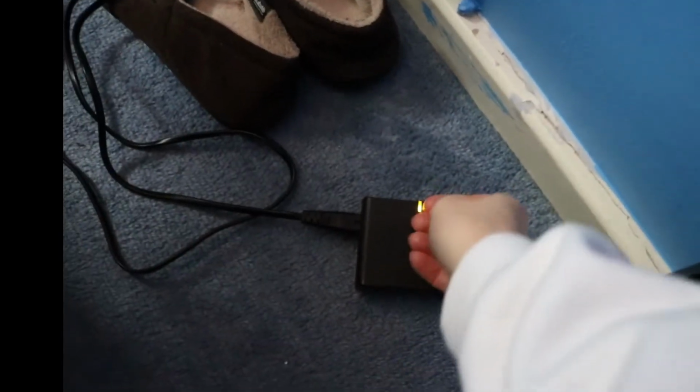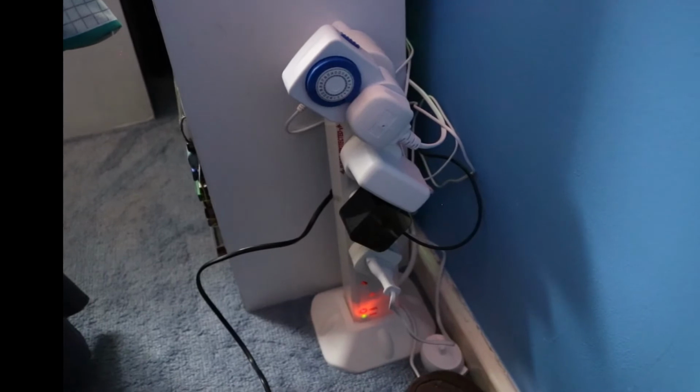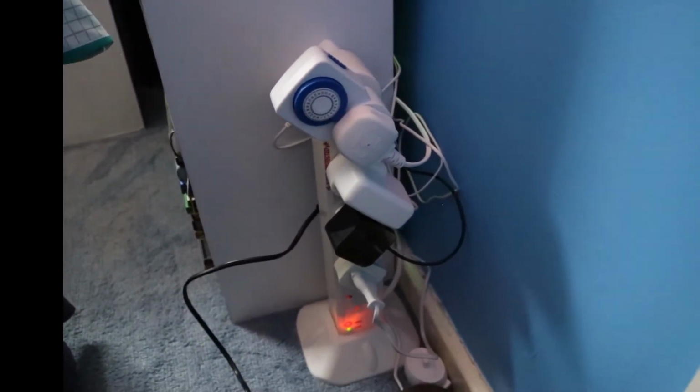obviously I've got my slippers, which don't really get worn in the summer because it's too hot. I also have my camera charger, so this is a battery that's on charge, and then I have the other battery in the camera. I only have two. The power bank that's powering everything is just one there.